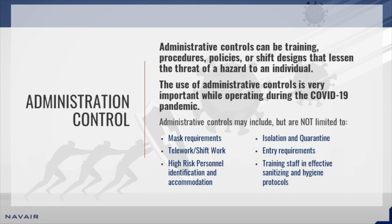Administrative controls reduce risk through policy. This is very important while operating during the COVID-19 pandemic. Health protection conditions, or HPCon, on installations are an example, as are travel restrictions. NAVAIR has issued specific COVID-19 policy, guidance, and training aimed at reducing the risk of infection in the workplace.